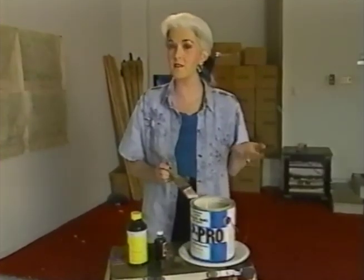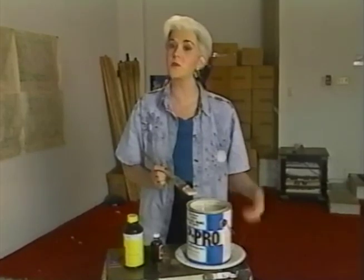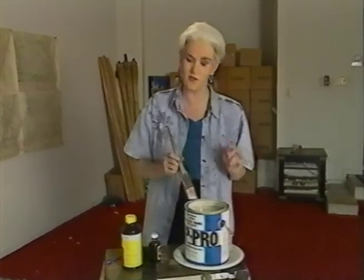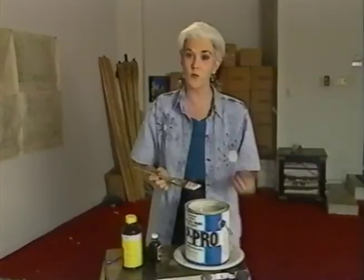Nobody likes to paint because it's messy. Here's some hints. Always put the can on a paper plate, and this helps catch any of the extra drips. Take a large rubber band, put it around the paint can this way. It takes 2 people to do this, and what you do is when you're painting, you wipe the brush off like that, and no messy paint can.